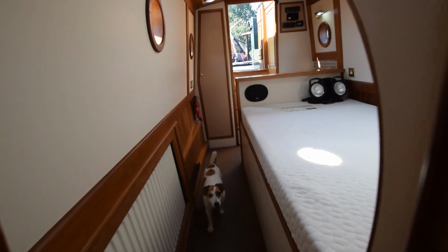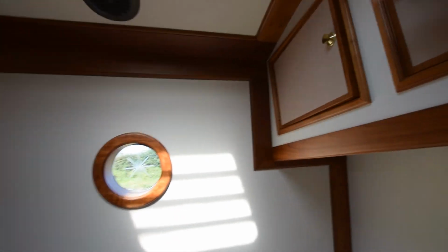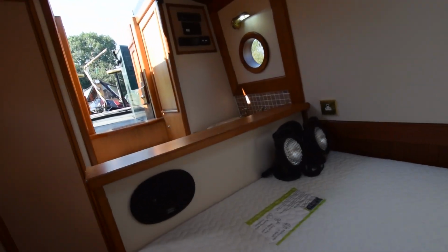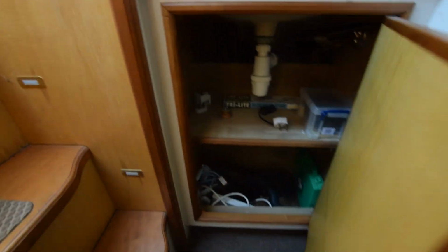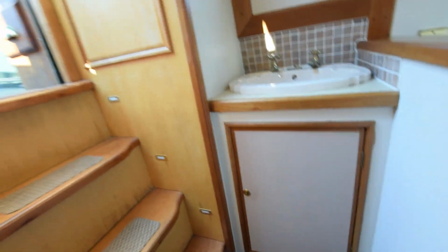And the main bedroom. It's a fixed double bed, 6 foot 4 inches long, 3 foot 11 inches wide. It's a memory foam mattress, low heat retention as well. Cupboard over the head end with reading lights under. Another Houdini hatch in here. And there are speakers in the foot end of the bed, and those spot lamps you can see, they're part of the navigation equipment. They're roving spot lamps. 12 volts, the plugs outside for those, for tunnels and things. Another wash basin at the foot of the bed, that's an unusual feature.